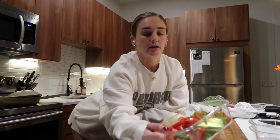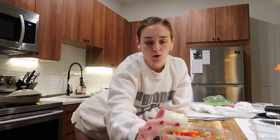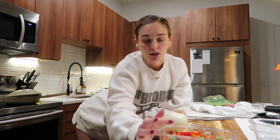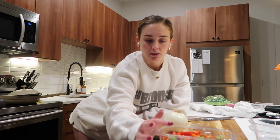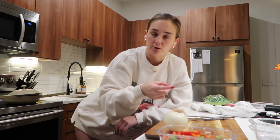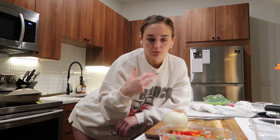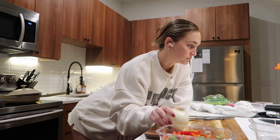Finished cutting up my red and green peppers. I usually do these with a scramble in the morning, and I was debating because I like them lengthwise if I'm doing them in taco bowl fajitas, but then I got lazy and just cut them all up, so we're just gonna do them in cubes. Next I'm doing an onion.